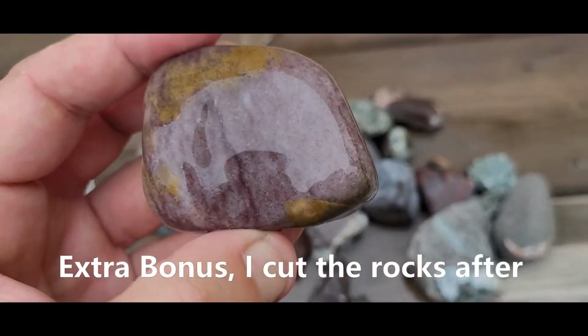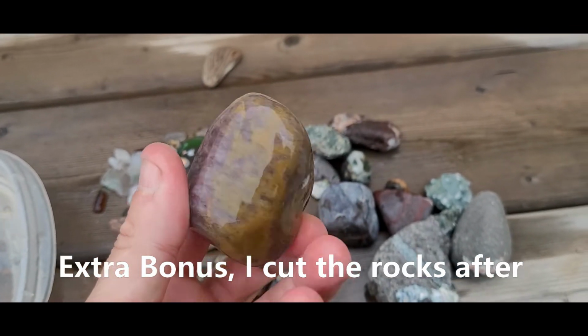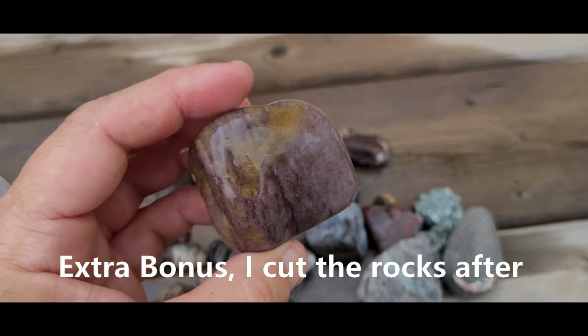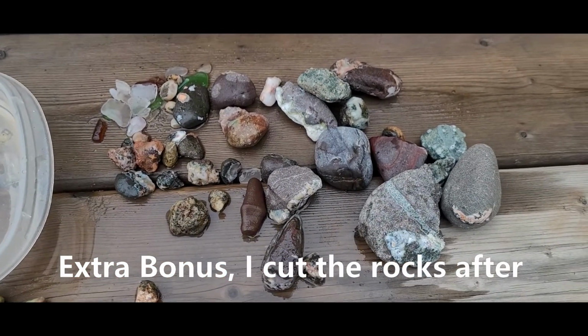Wait, one more rock. Look at the purple in this. How cool is that? That's wild. Beautiful. All right, enjoy the slideshow.